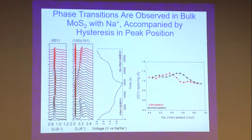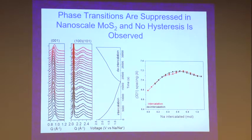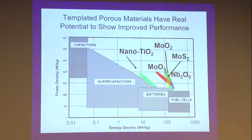So we can, again, go to the synchrotron. When we look at bulk, indeed, we see this staging process. Here's the first phase transition, where these two peaks join and this peak shifts. Here's the second phase transition, where this peak splits. Then we reverse the second phase transition, and we reverse the first phase transition, and we see hysteresis in the peak position. So we see classic behavior when we cycle bulk molybdenum sulfide with sodium. When we go to our nanoscale material, we see some small shifts in peak position, but no symmetry breaking and no hysteresis. So we see suppression of phase transitions with sodium as well as with lithium.